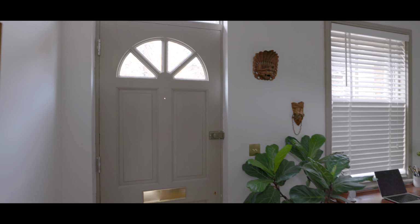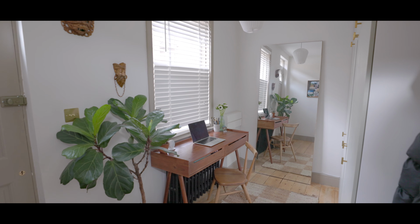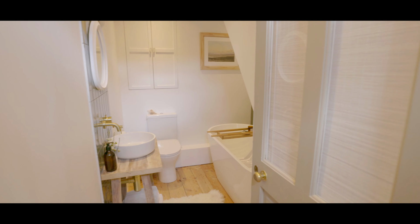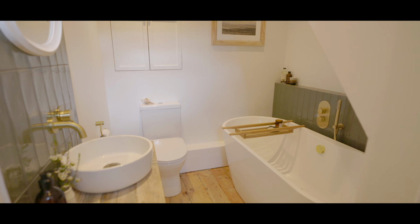We enter the property into the main entrance hallway, an inviting space with plenty of room for furniture, fitted storage and hardwood flooring extending throughout the downstairs. Immediately to the left-hand side is the bathroom, beautifully appointed with a roll-top bath and with designer fittings.